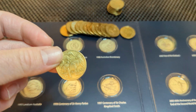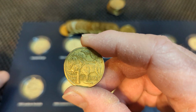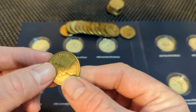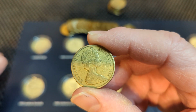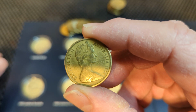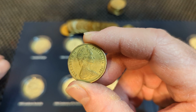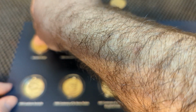This is the 1984 one out of the money box. It is very dirty. I will never clean a coin just to put it into a folder or anything like that. I leave the coins as they are, and that's the one I'm going to put in my folder right now until I find a cleaner version of the 1984. So I won't take it out of that other little folder I've got there. So I'll put him up there.